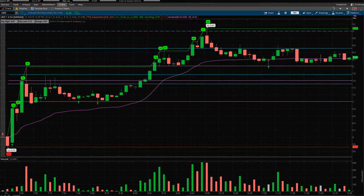I wanted to go over a market recap for ticker symbol LBIO. That's LBIO. Today is June 3rd, 2016. On the screen right now, we have the 5-minute chart with a whole bunch of lines drawn, and I want to go over this chart, some of these lines, and some of the trades in this.